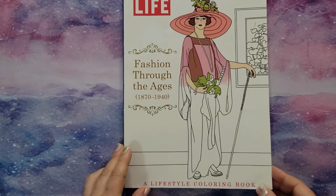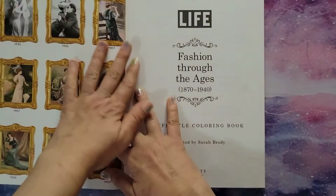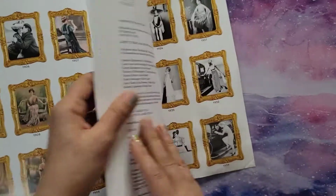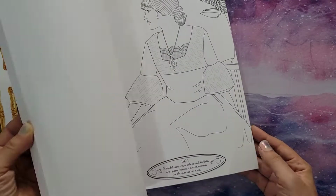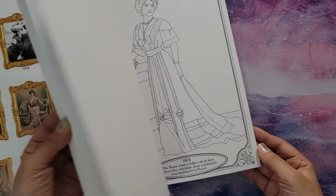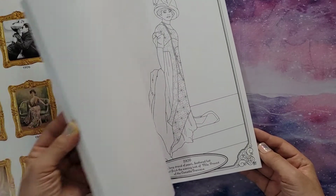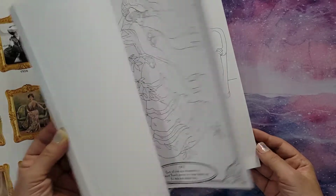And I have this one, Life, Fashion Through the Ages. This is all vintage fashions. Looks like 1920s. I think the 1920s and the 1980s are my favorite time periods for fashion.